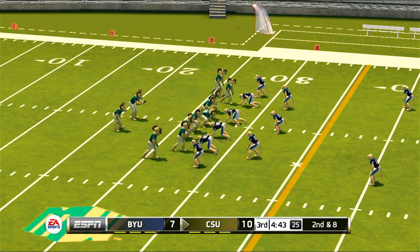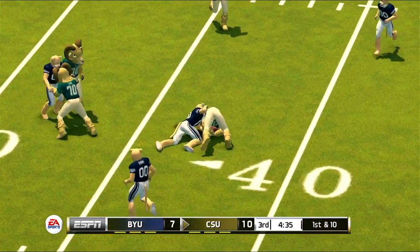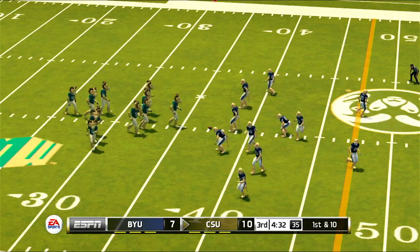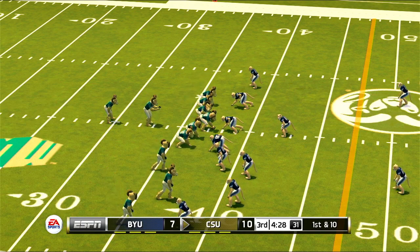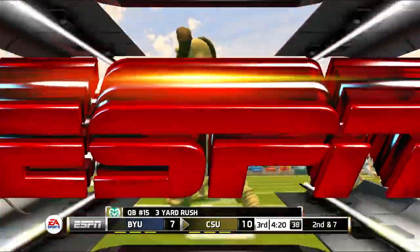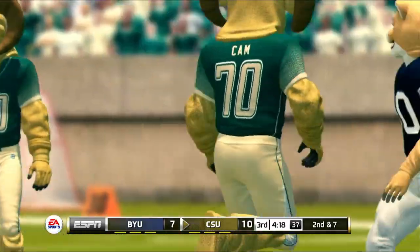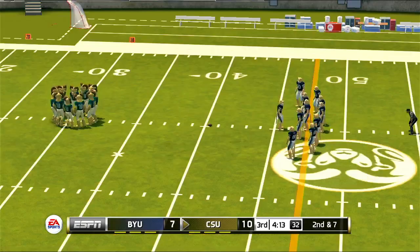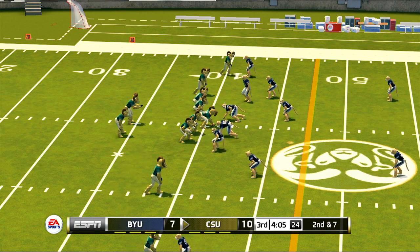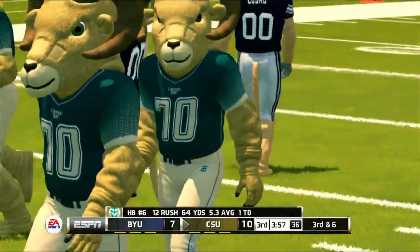Mike, 41. Here we go. Black 55. He scrambled. And he's taken down at the 37. He's tackled at the 40. Call it a gain of 3 yards. That'll make it second and seven. It's second and seven. Ball on the 40. And he makes it out to about the 41-yard line. Gain of 1 yard. That'll bring up third and six.